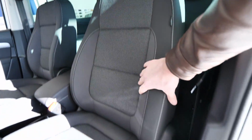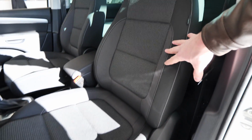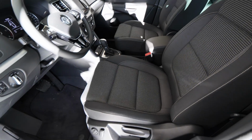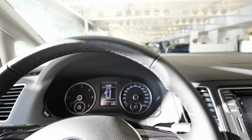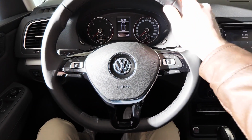The seats in the front are a little bit better than in the back, much better. They have side support. They are really comfortable, and they are made from fabric material, so you can see it. It's in the comfort line of the car. So this is comfort line, so you don't have leather.